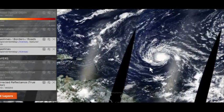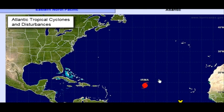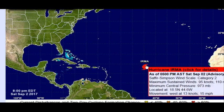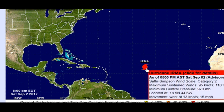As far as out in the Atlantic, we've got Irma out at about 50 degrees west, roughly 16 or 17 north, and that's continuing to push westward. Here's the NHC chart. We were seeing Category 3 yesterday, and we've seen a very slight weakening. The Cat 2, 110 knot winds there, 973 millibars, and that's continuing to push westward.